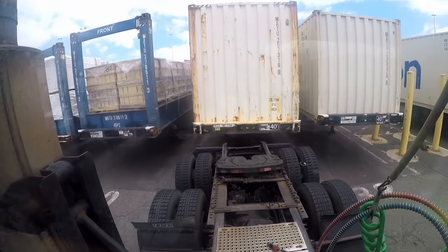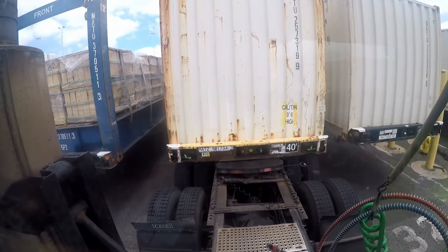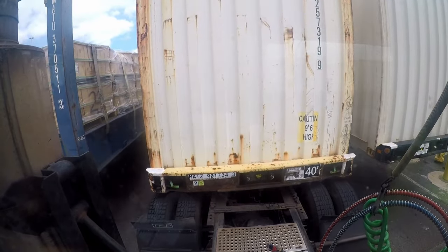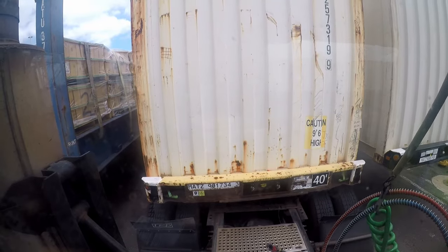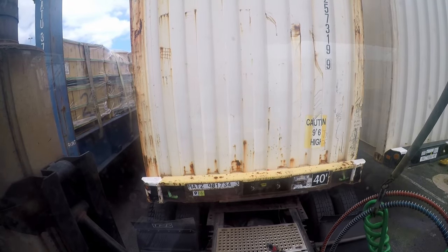We'll get this hooked up, get it pre-tripped, and take it down to the Navy Supply Distribution Center. That's located 7 miles away. That'll be the longest run we've done today. So we'll run this down there, and then hopefully there's an empty, and we can bring the empty back.